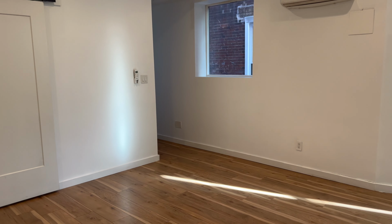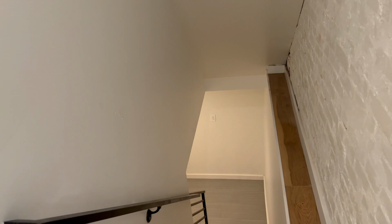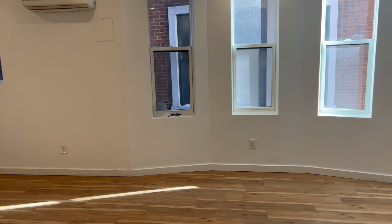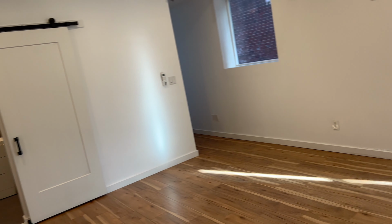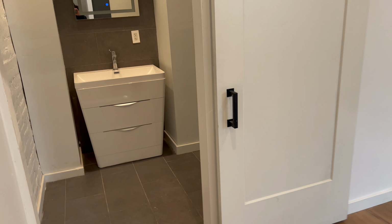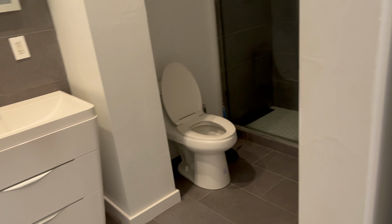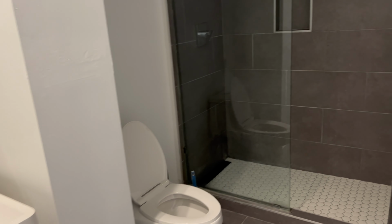You have these steps to go to the next level, the lower level, where you find your full bath and one bedroom. On this floor, you have one bath and one bedroom. The first place I'd like to show you after the kitchen and the living room is the bathroom, a full bath. It's a big bathroom. It has this nice vanity, toilet. It's a tall shower.